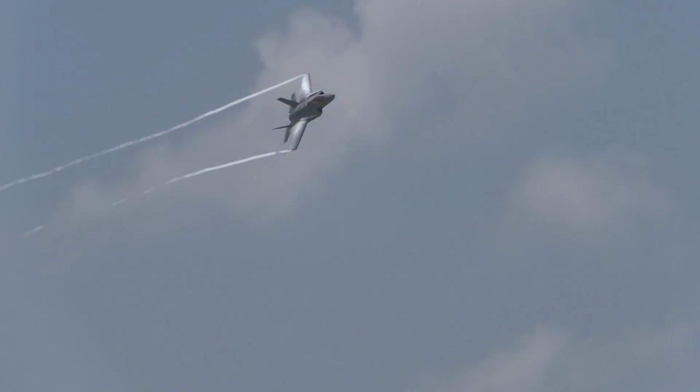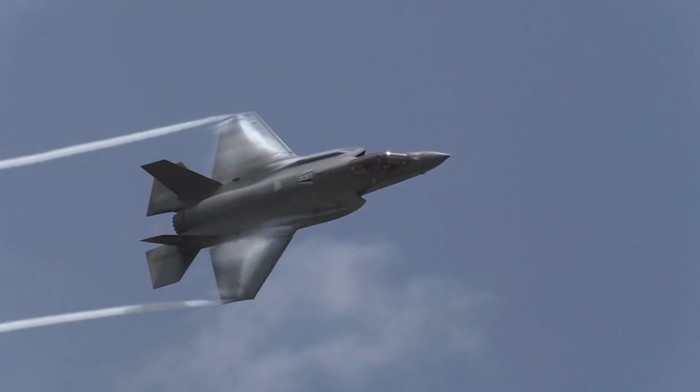And sure enough, it is, as you're seeing right now with this very dramatic half-square loop. This next pass isn't just a crowd favorite. Pilot Andrew Olson, callsign Dojo, has said it is his favorite too.